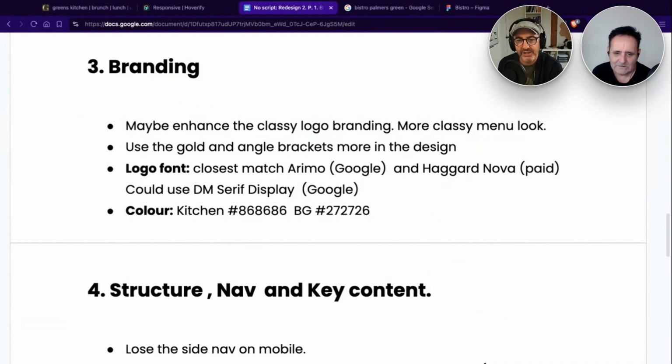And we'll show you the designs that David's mocked up in Figma, because that's where we're going with this, by the way. We should have said that at the beginning. And should we move on to number 4, structure and navigation?